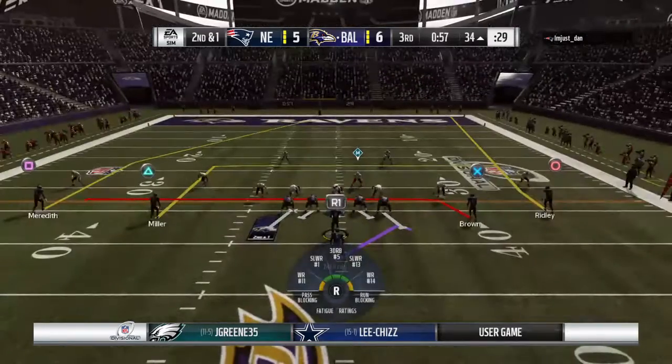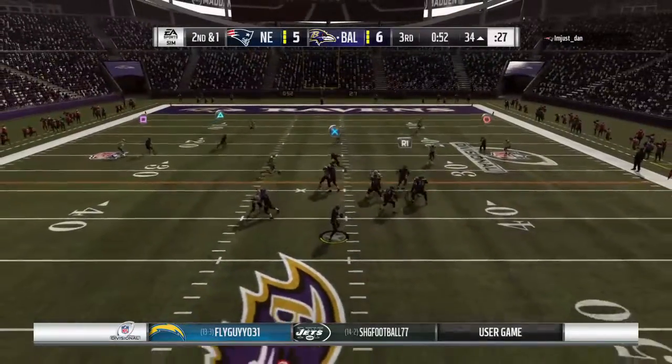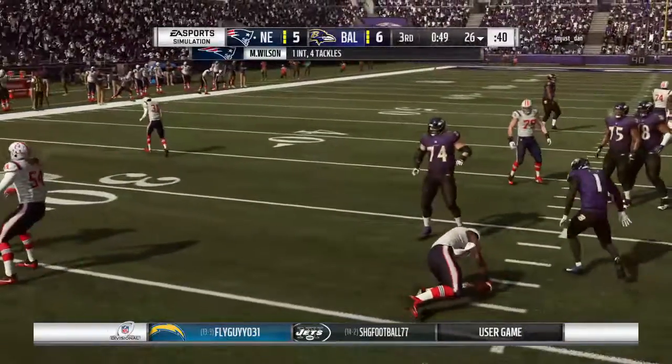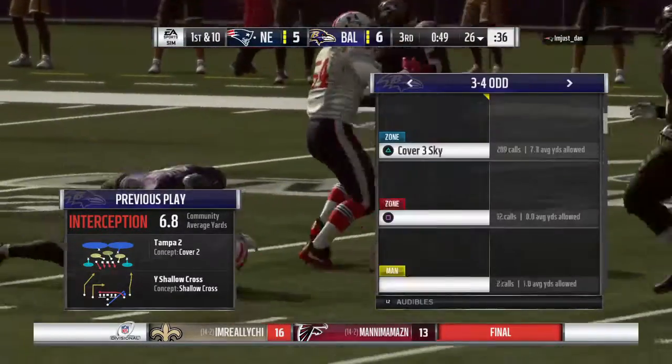Watch it now, Barney! Barney! From the gun, it's Jackson. He rifles one that's intercepted. Picked off at the 25. And they will take over at the 26-yard line.